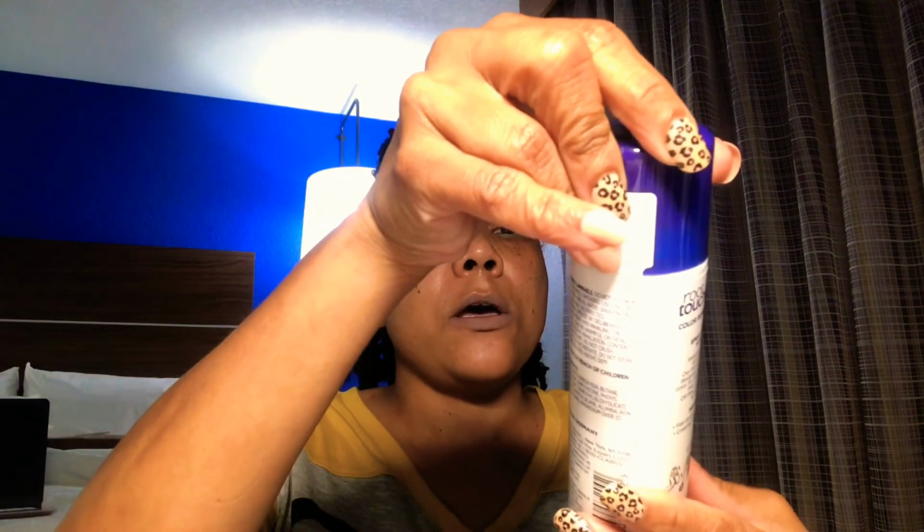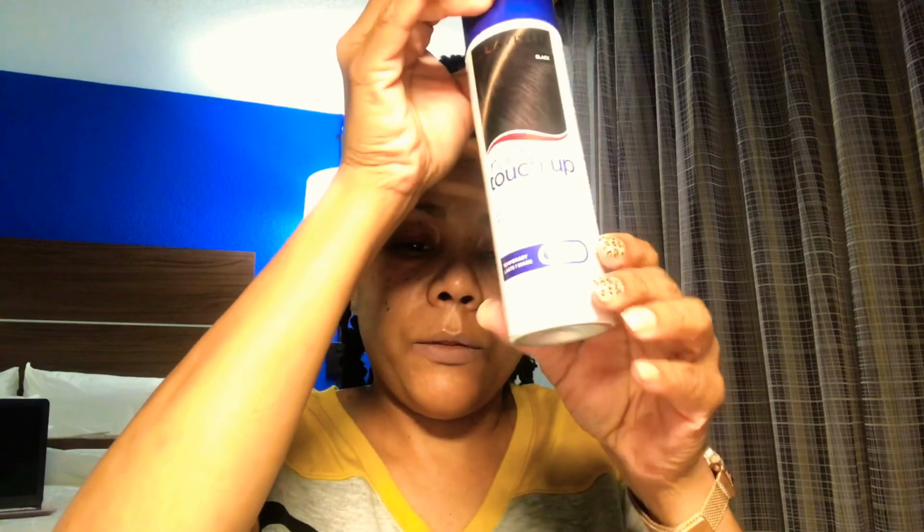I ran across this floral root cover up, like this. And the color is black. The original price for this root cover up is $7.99. I got it for $2. And I think, if I'm not mistaken, this was the most expensive thing that I got. Everything else that I have was under $2. This was the only thing that was $2.